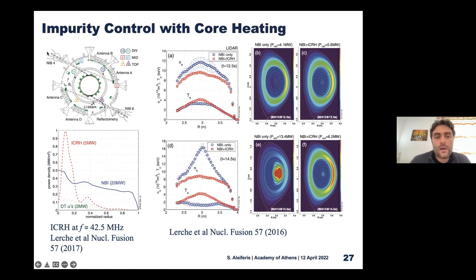Here you see neutral beams that we are using to heat the plasma. Basically, we are accelerating ions, we neutralize them, and we inject them into the plasma to transfer their energy to plasma particles and heat the plasma. And we also have RF antennas that we use to excite the ions, basically, to have ion cyclotron resonance heating inside the plasma.